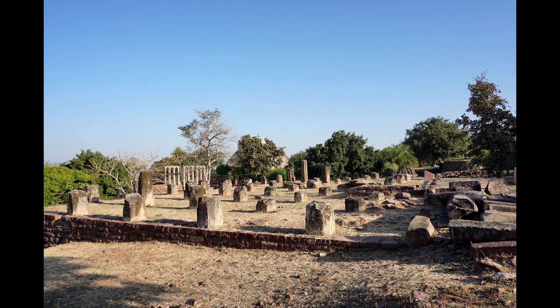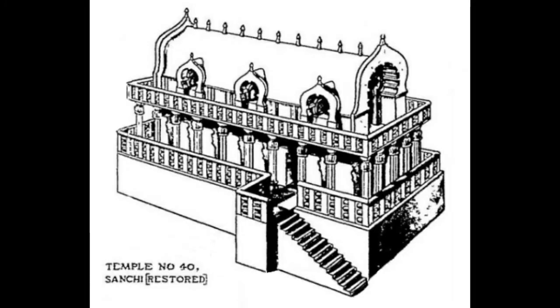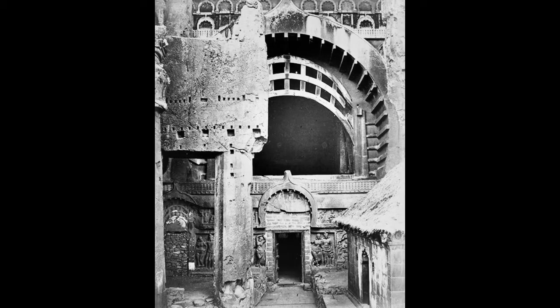Another early freestanding temple in India, this time apsidal in shape, appears to be temple number 40 at Sanchi, which is also dated to 3rd century BCE. It was an apsidal temple built of timber on top of a high rectangular stone platform with 2 flights of stairs to the east and to the west. The temple was burnt down sometime in the 2nd century BCE.